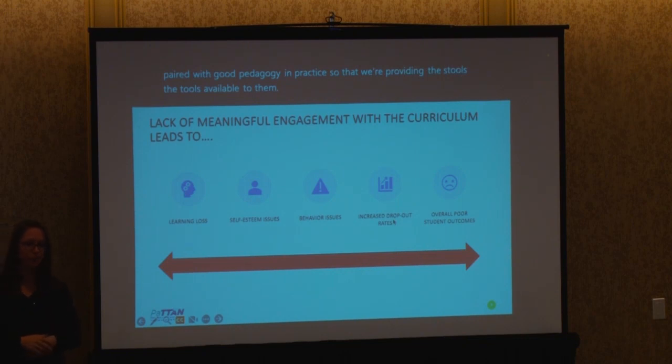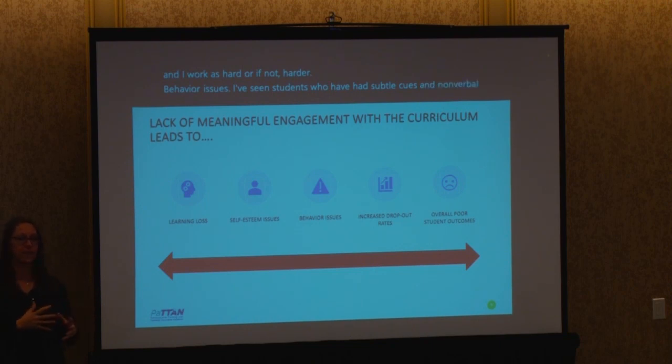When we have a lack of meaningful progress or a lack of meaningful engagement with the curriculum, it leads to learning loss, self-esteem issues. If I can't do it, it's really hard. And Johnny's doing way better than me, and I work as hard if not harder. Behavior issues. I've seen students who have had subtle cues and nonverbal behaviors that indicated this was really hard for them. But we sometimes miss them because they're in a class of 25.